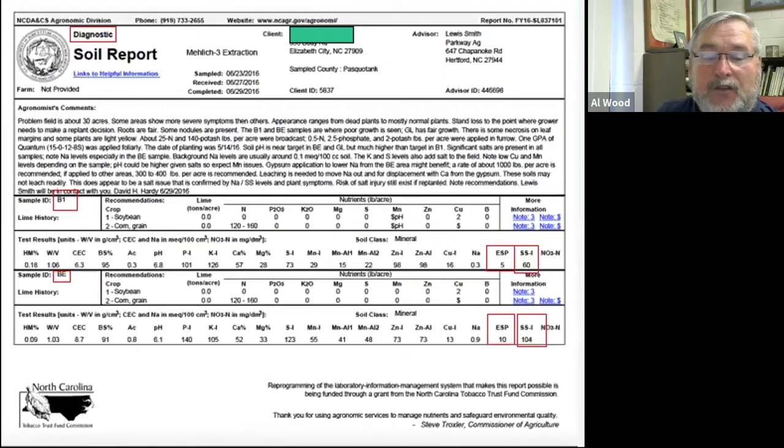Here is a diagnostic soil test report from another field that was suspected of being affected by salts. The samples B1 and BE were taken from bad spots in the field, and again you see that the ESP and SSI are higher than they should be under normal conditions, although the BE sample has higher values than the B1, which indicates that the salt content of the soil varied from one spot in the field to another. Again, the BE values for ESP and SSI are within the range that can be detrimental to plant growth.